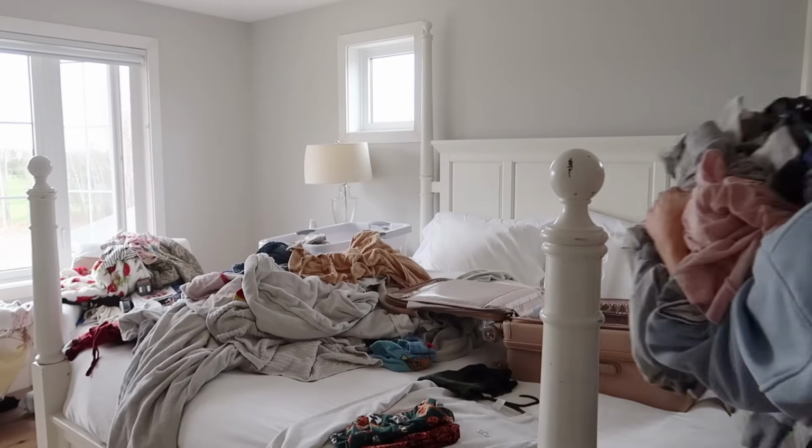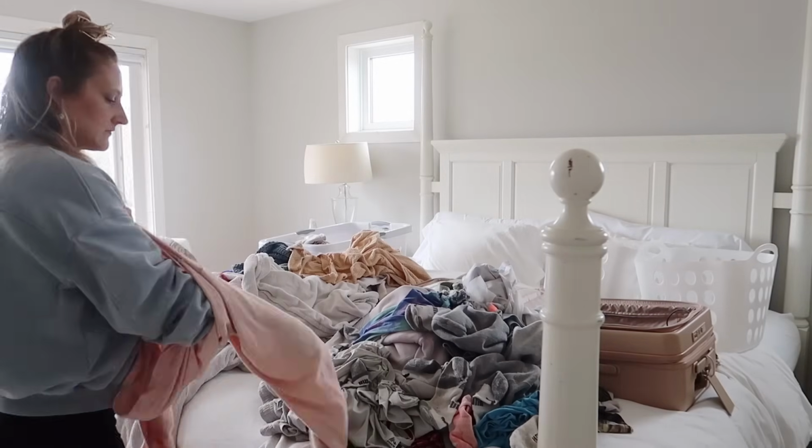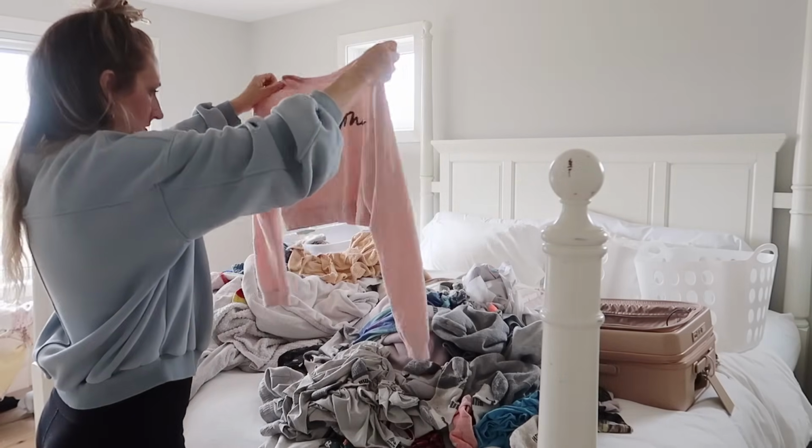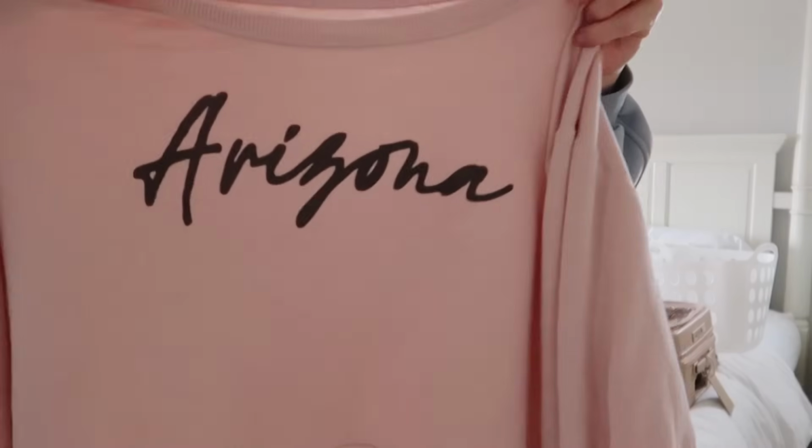So about half of my towels I end up rolling because we have a rack in the boys' bathroom, which is actually super handy. And then the other ones I fold because they go in my bathroom closet.